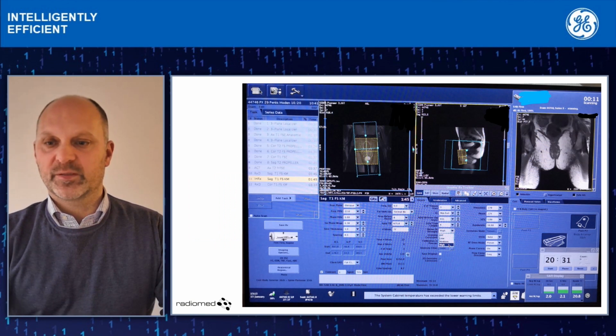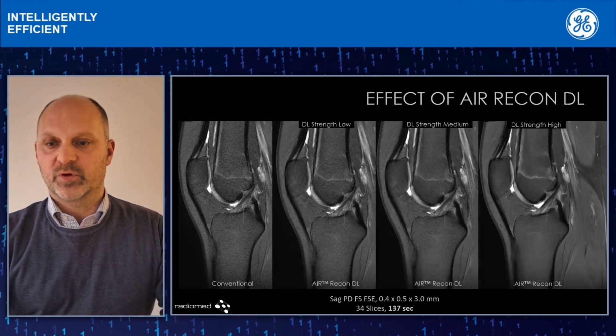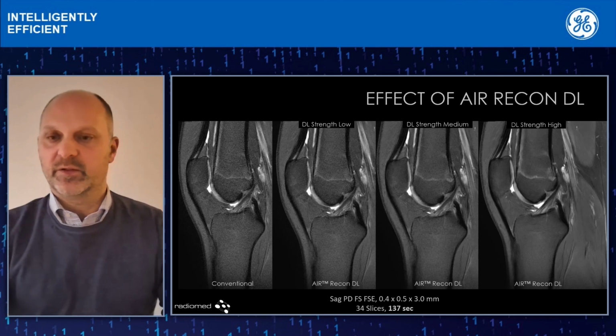And this is a screenshot from the scanner console, and I just wanted to show you how to easily switch on the deep learning reconstruction in the advanced settings tab of the pulse sequence. You just select the drop-down menu to switch AIR Recon DL to low, medium, or high. And you can even choose to keep the original images to compare or for reference purposes. And this is what the reconstructed images look like. On the far left, there's the conventional reconstruction, and then the 3 strengths, low, medium, and high with AIR Recon DL in this quick series of a little more than 2 minutes in this knee exam.